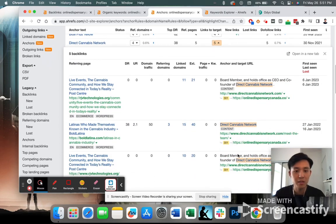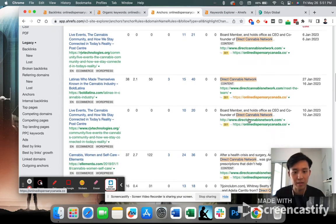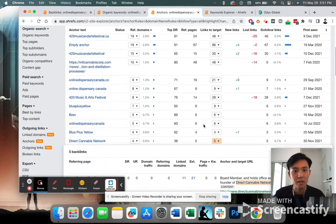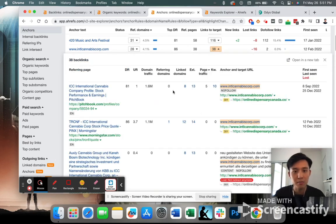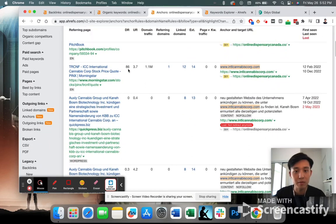So you can see here, boldlatina.com, it has a domain rating of 38. It was redirected right now to their domain. This one here, elementa.com, same thing. Their backlink is now redirected to their homepage. And let's see another example here. Cannabiscorp.com. You can see this domain, pitchbook.com, is a domain rating of 81. And since they bought this domain, all backlinks pointing towards this domain is now 301 redirected to their domain. Okay, more examples, morningstar.com, domain rating of 86.